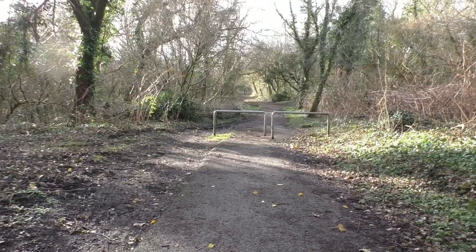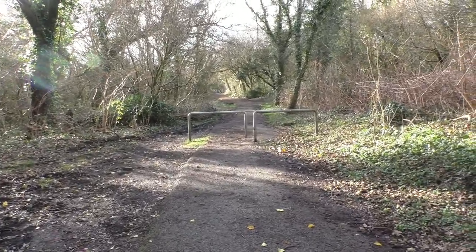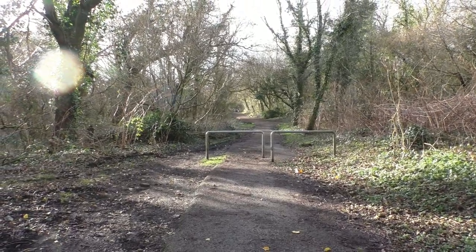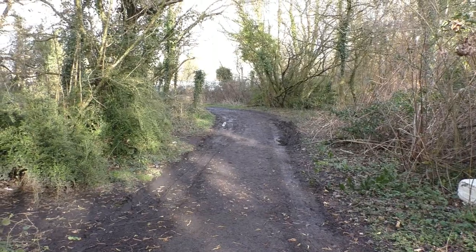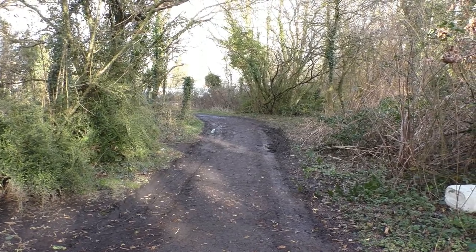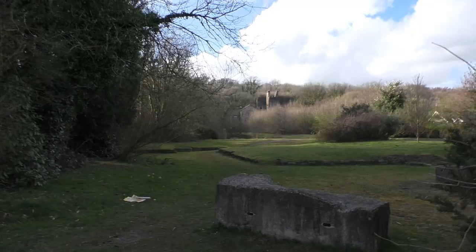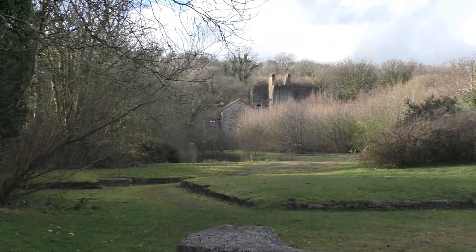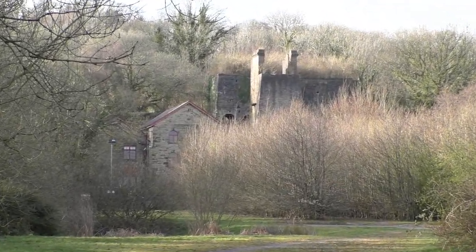We shall head up this way in a minute, turn right and go towards where the NCB works was. We'll have a look, see where the exit of this road is going to come out. We shall now head down this track and it comes out where the ex-NCB works. Here we've got the view of the ironworks at Tondu. Let's get a little bit closer.